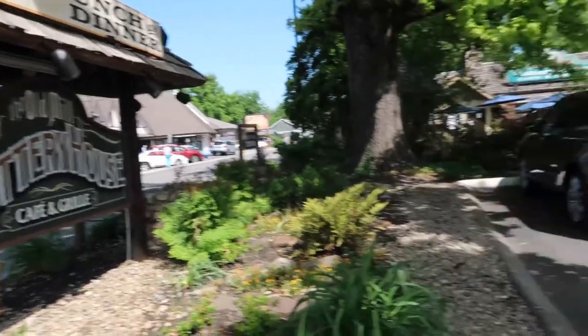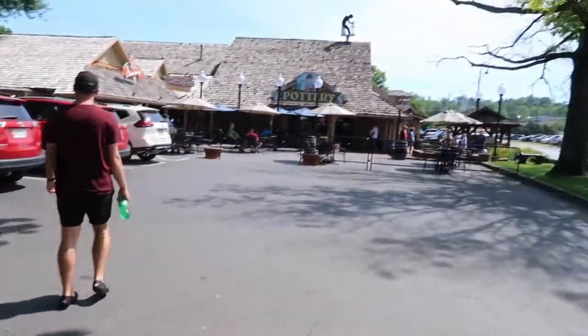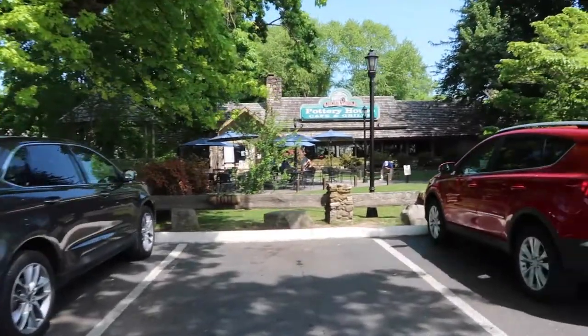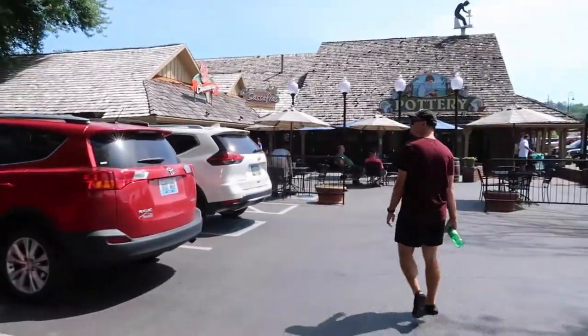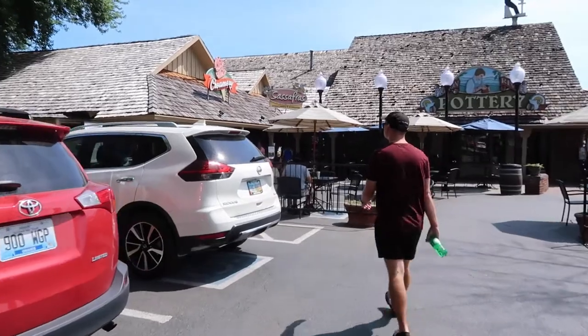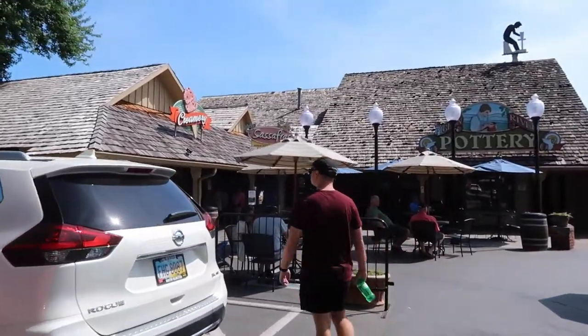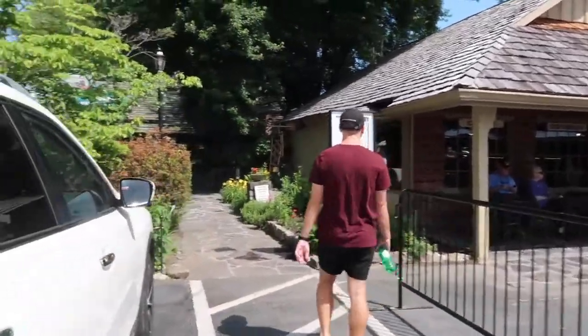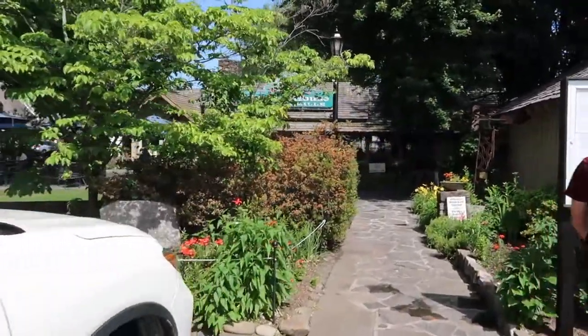We're going over towards the Pottery House, which has a pottery store. And then the Pottery House is a cafe and grill, which I've also heard is fabulous. A creamery and Sassafras, which is unique jewelry and accessories. This little area is so pretty. What a fun area to come down and hang out on the weekends.